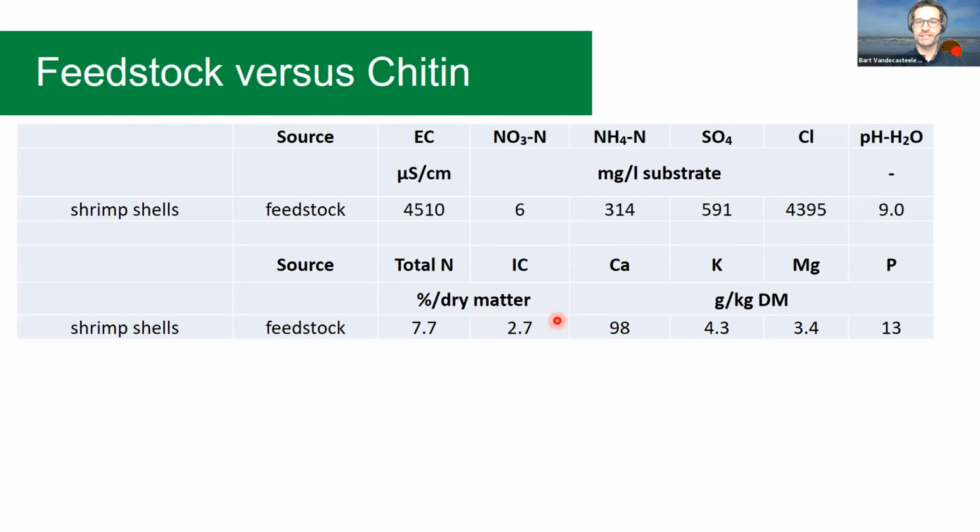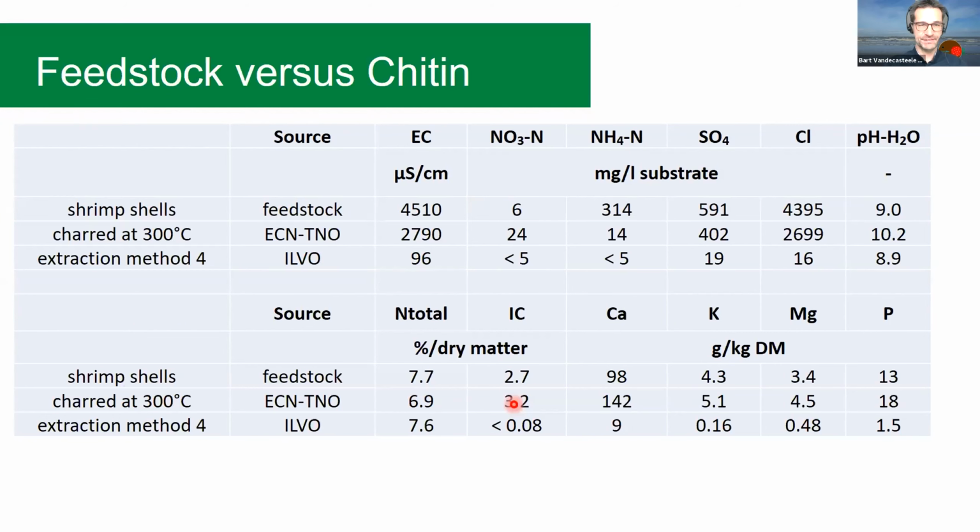What is also important to mention here is that the inorganic carbon content, so the carbonates which are available, is quite high in the shrimp shells. So they are quite alkaline. And if we then go to the processed materials, here we compare the charred materials with the extracted chitin. So we see that when you char the material, you keep the high salinity, you keep all the macronutrients, and even the total concentrations are increasing, like you can see for calcium or potassium. We see that the nitrogen content stays almost the same, and also the carbonates are still in the charred shrimps. So you keep all content in the charred material, and it's mostly even upconcentrated.